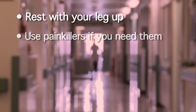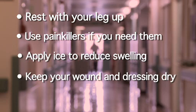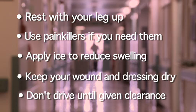Remember, keep your leg elevated as much as possible for the first few days. Use painkillers if you need them before exercising, and use ice as recommended by your physio to reduce the swelling. Keep your wound and dressing dry for 2 to 3 days, and do not drive until your medical team have given you clearance to do so. This may be up to 6 weeks after surgery.